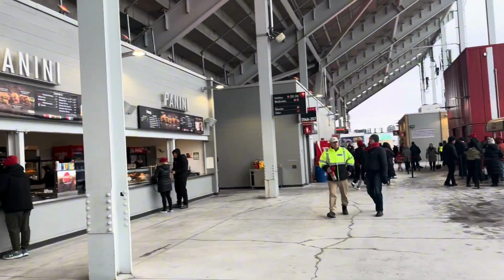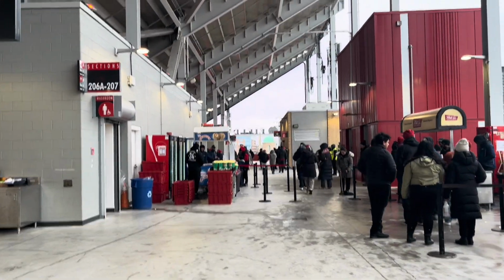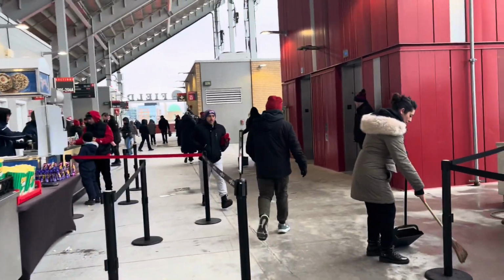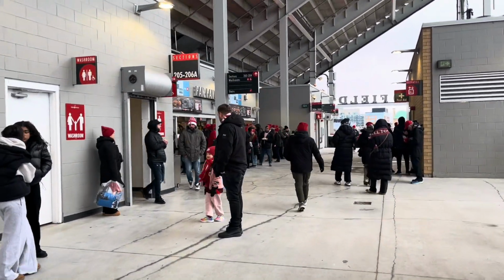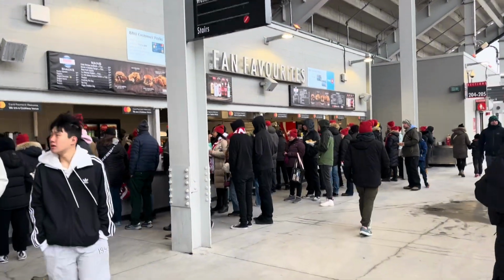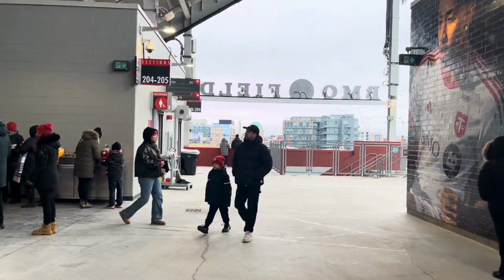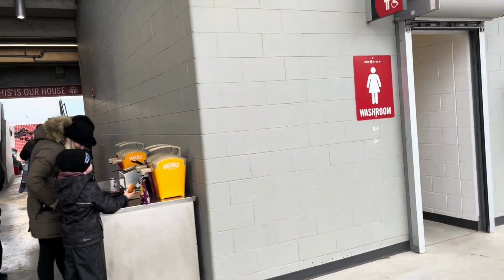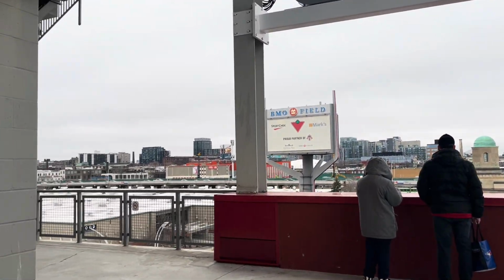You can get paninis up here. Some Mill Street. Beverages. And there's some of the elevators right there. 2 East End elevators. And then we saw the 2 West End elevators earlier on the other side. So we've reached the end of this level here at BMO.